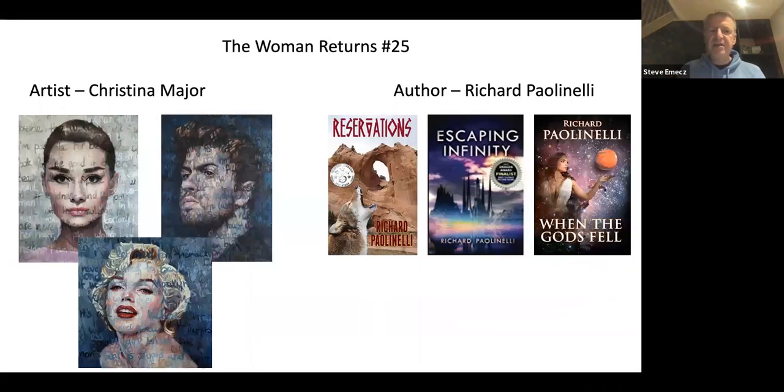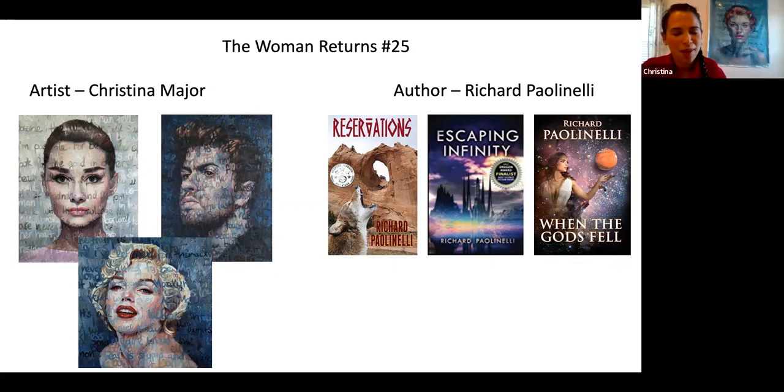We're going to be focusing tonight on the artist Christina Major and the author Richard Paolinelli, but we're going to start with Christina. So Christina, on the left-hand side here, we've got three of your pieces. Give us a quick introduction to your style and who these pieces are. My work is about merging both the person depicted and a story about them within the painting, and finding ways to overlay that information together, both in scale and brushstroke and color.